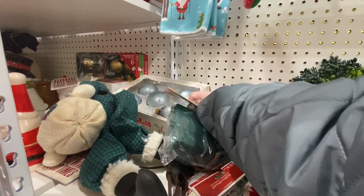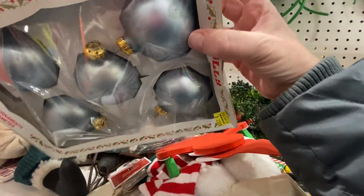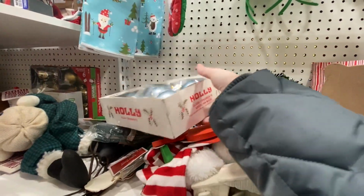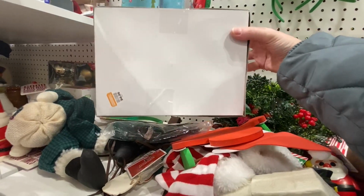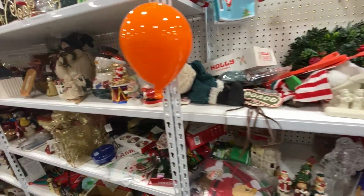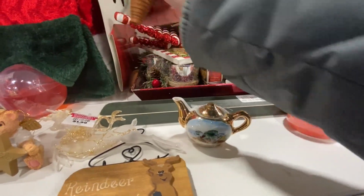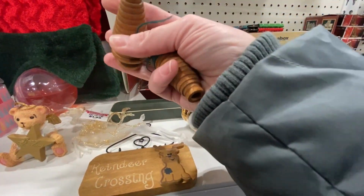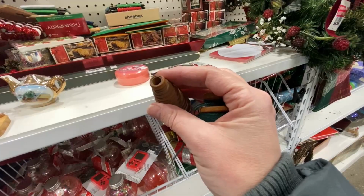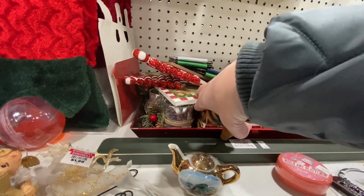Oh, look at the pretty box. That is really pretty. They were originally $2.99 and now they're $4.99 at Goodwill. I don't know what these are. They look like bobbin spools of some sort, and they don't have a price tag on them, so I will ask. They're the only two I see.